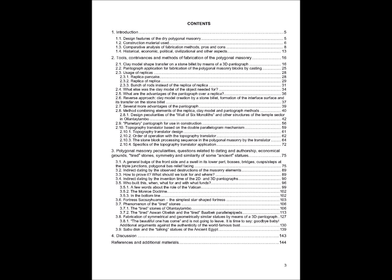2.8. Method combining elements of the replica, clay model and pantograph methods. 2.8.1. Design peculiarities of the wall of 6 monoliths and other structures of the temple sector in Ollantaytambo. 2.9. Planetary pantograph for use in construction. 2.10. Topography translator based on the double parallelogram mechanism. 2.10.1. Topography translator design. 2.10.2. Order of operation with the topography translator. 2.10.3. The stone block processing sequence in the polygonal masonry by the translator. 2.10.4. Specifics of the topography translator application. 3.